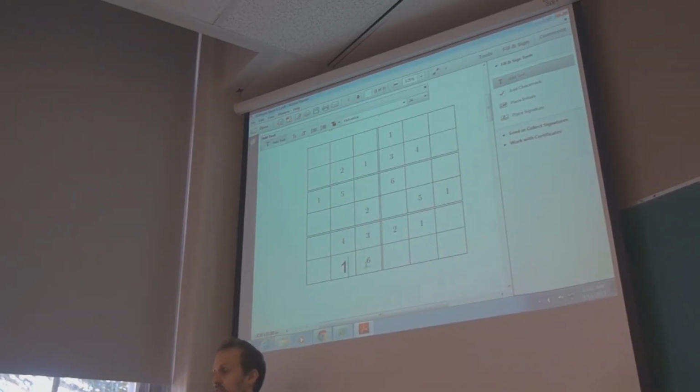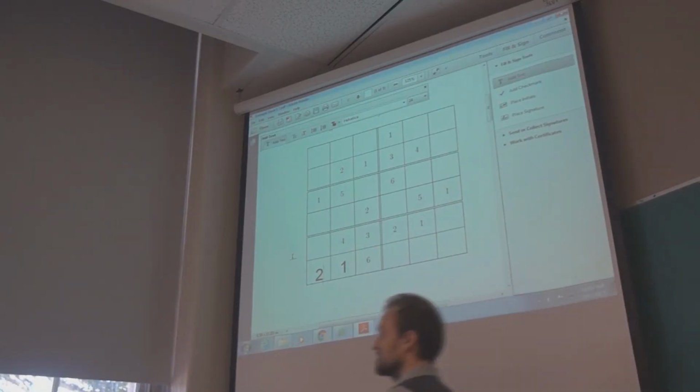It doesn't have a 2 then. So a 2 has to be in one of these two little squares, these positions. But if I put it here, there's already a 2 in that row. So it can't be there. So it has to be there. It's a little low, but did that make sense? Why I put a 2 in there? Yes. And that's the basic argument that you just do over and over and over.